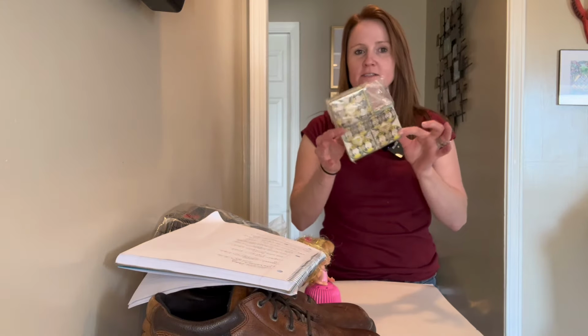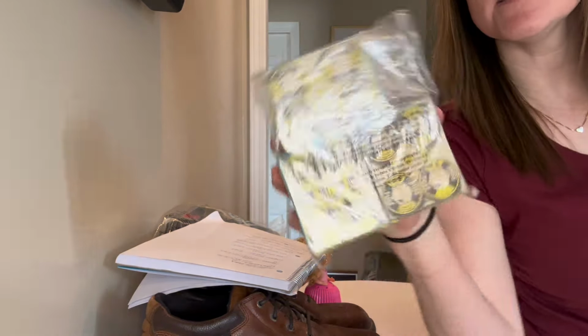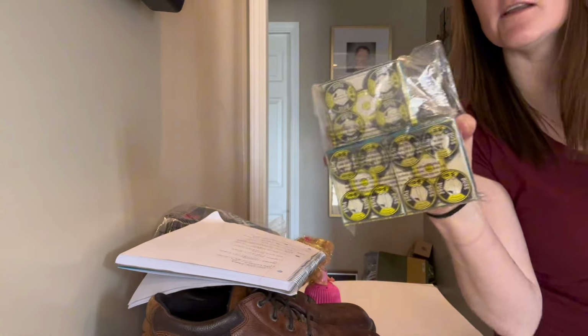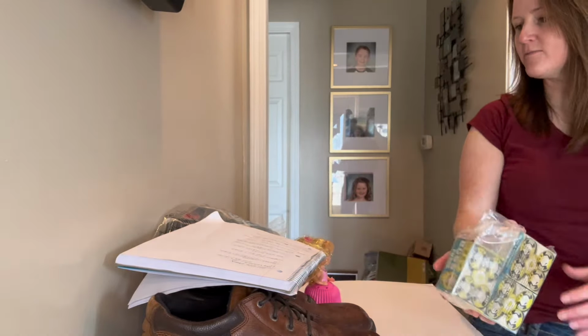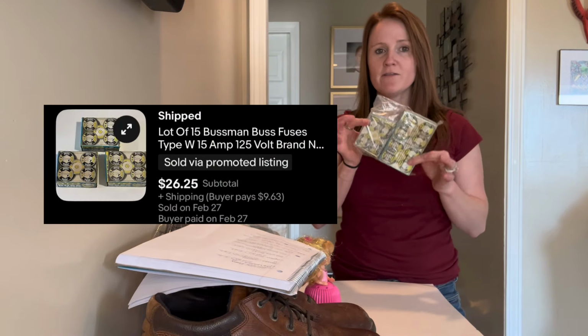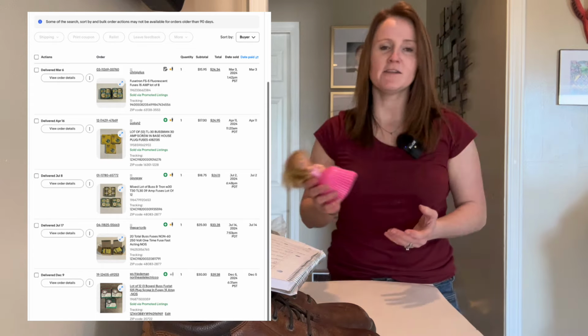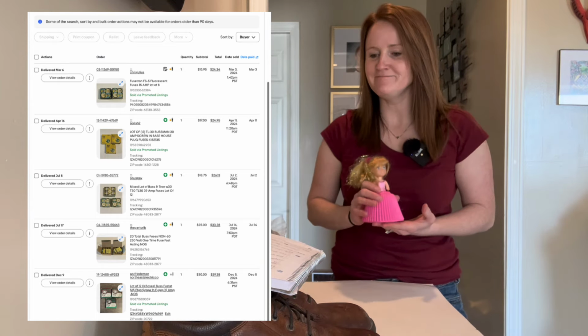And we have this lot of fuses, so we picked these up at a yard sale in a bundle, and these continually make us money. We're getting down to the last ones though. We paid $15 for a whole box, and just these 3 sold for $26.25, and we sold a ton of others. I'll put them up on the screen. And there's a whole bunch that we still need to list.